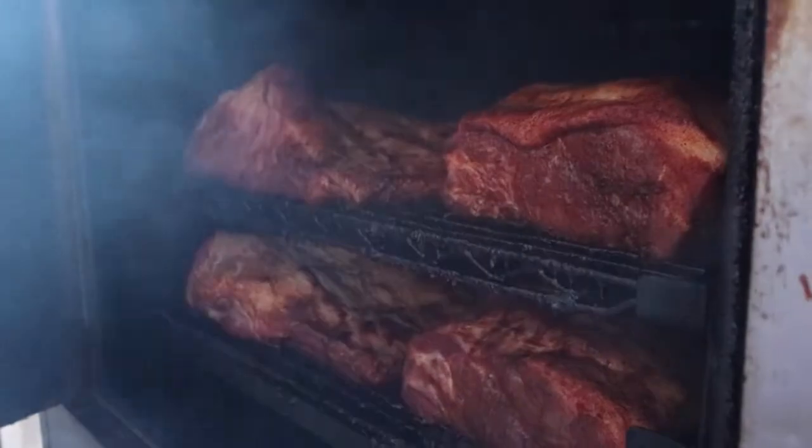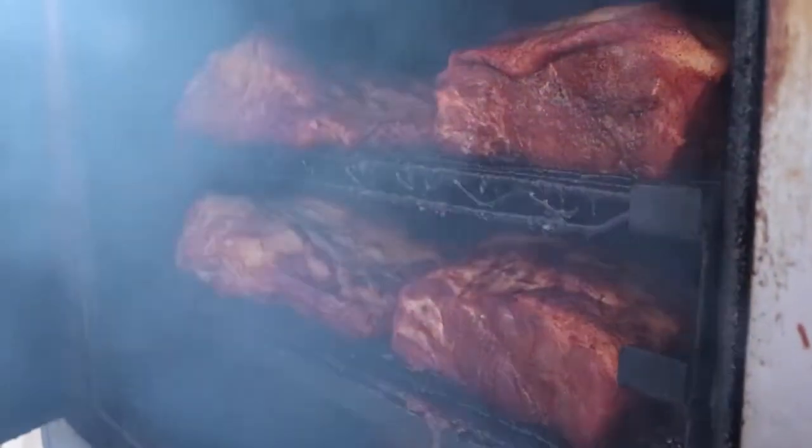And then rib tips, too. That's another thing that is pretty popular. Yes. Out of those, we go through about 800 pounds of rib tips a week. 800 pounds. So we love to see local, we love to support local, and obviously eat local.